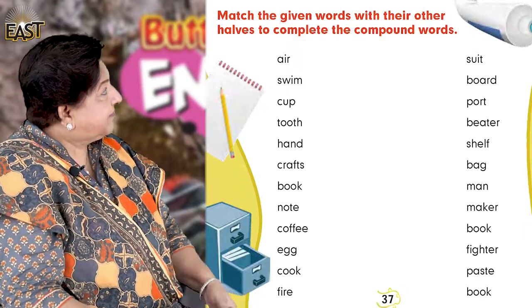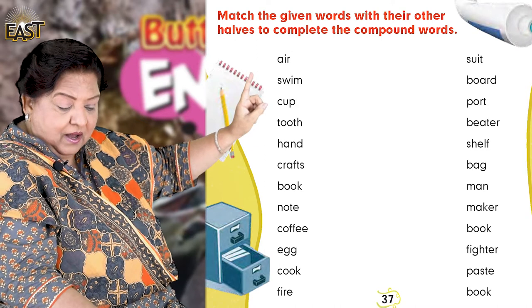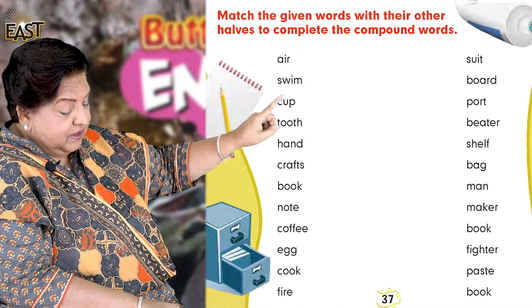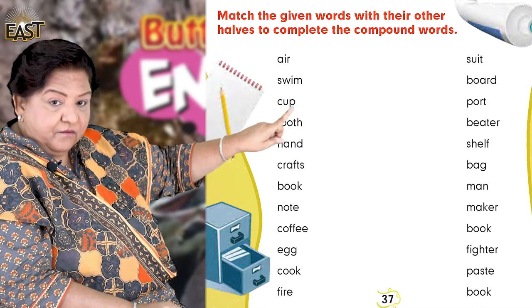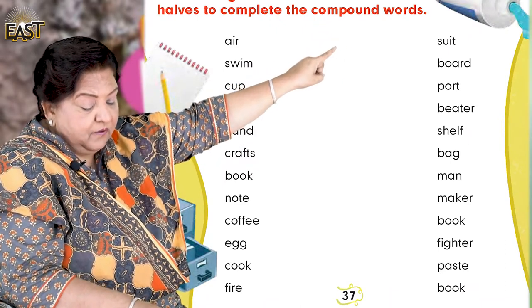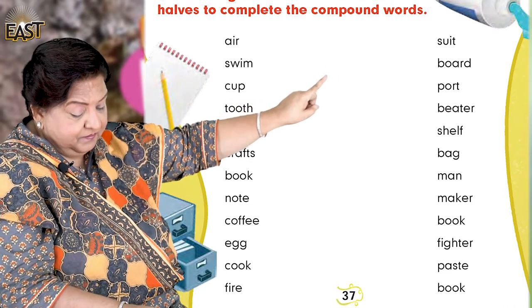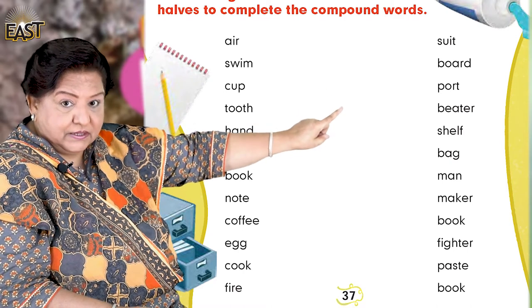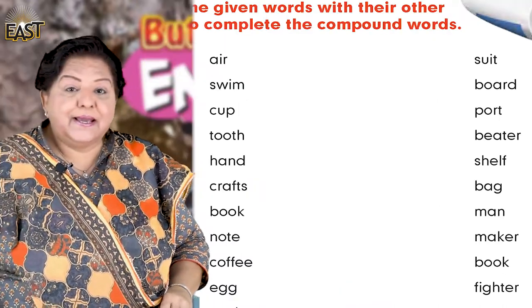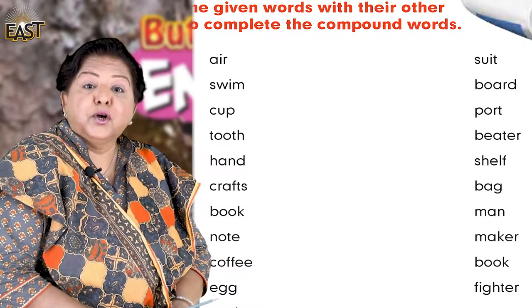Now, can you see? Let's look at the board. Right, now, if you can see ear, swim, cup, tooth, hand, crafts, book, note, coffee, egg, cook, fire. And on the other side, we have suit, board, port, beater, shelf, bag, man, maker, book, fighter, paste, book. Now, what we need to do is match the words with the other word to make a compound.